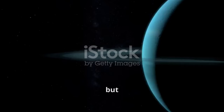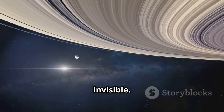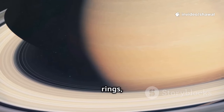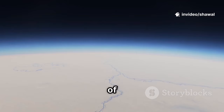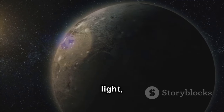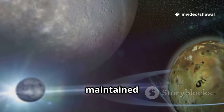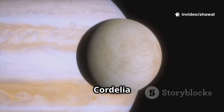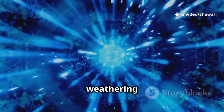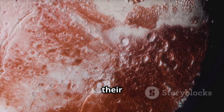Saturn's rings are famous, but Uranus has rings too, dark, narrow, and nearly invisible. Voyager 2's 1986 flyby revealed at least 11 thin rings, charcoal black rings, made of ice and dark organic material. These rings reflect almost no light, making them some of the darkest objects in the solar system. Their narrowness is maintained by tiny shepherd moons like Cordelia and Ophelia, which keep the rings sharply defined. Space weathering and radiation have coated the ring particles in carbon-rich compounds, deepening their darkness.